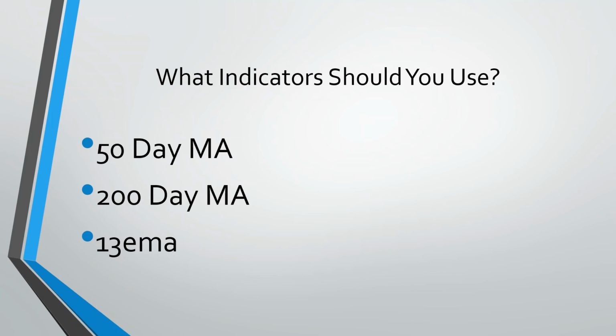Now, some people may email me and say, Duck, what about my Bollinger Bands? Duck, what about my clouds? Again, you guys can use whatever you want. It's not up to me. You guys are your own traders. These are what I use. I use the 50-day moving average, the 200-day moving average, and the 13 EMA. And I only use three, and I only use them on the daily chart. I do not use any indicator on the 1-minute chart, the 2-minute, 3-minute, 5-minute, 10-minute. I don't use it on any of that. Why? Again, indicators, guys, all comes down to psychology.